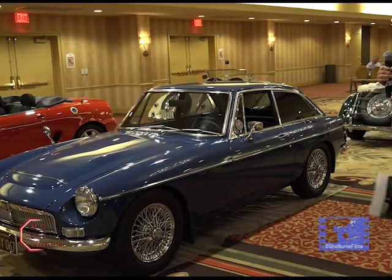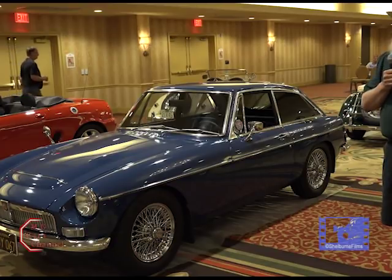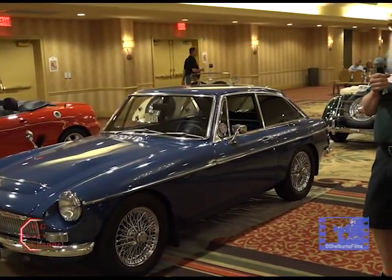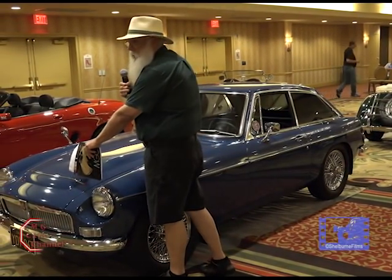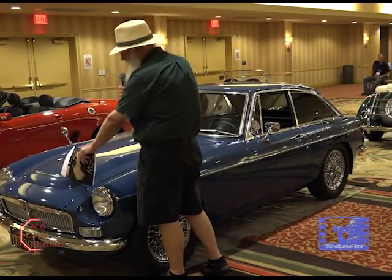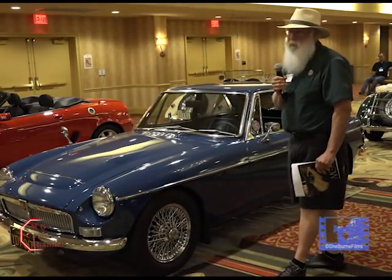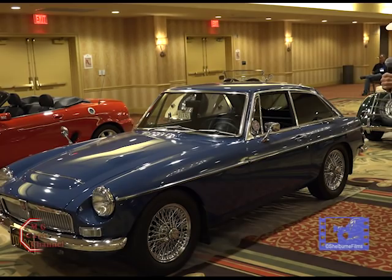Visually, MGB versus the MGC, that's about the only exterior modification that you're going to notice. This front bump is from the radiator because it's moved so far forward and it didn't fit, so they made the front bump. Then they found the carburetors didn't fit. So that's why the second bump was in there.